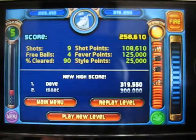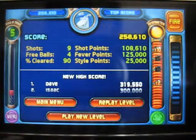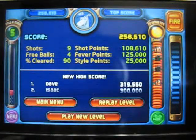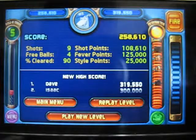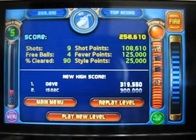So yeah, that's Peggle. I'll have a link in the box below for the app on the App Store, so you can install it, give it a go yourself. It's well worth the £1.79. It'll give you hours of enjoyment.